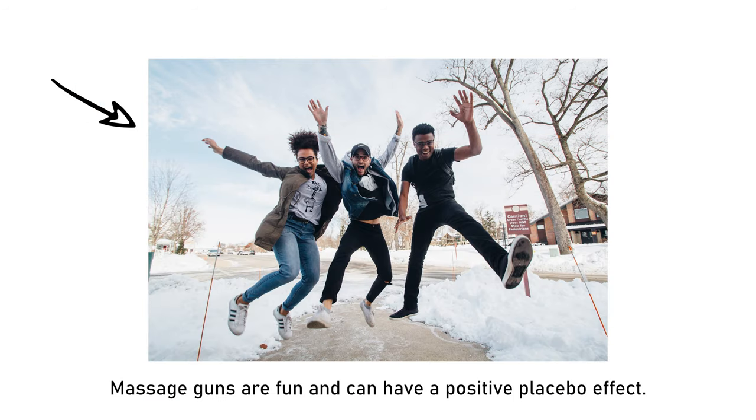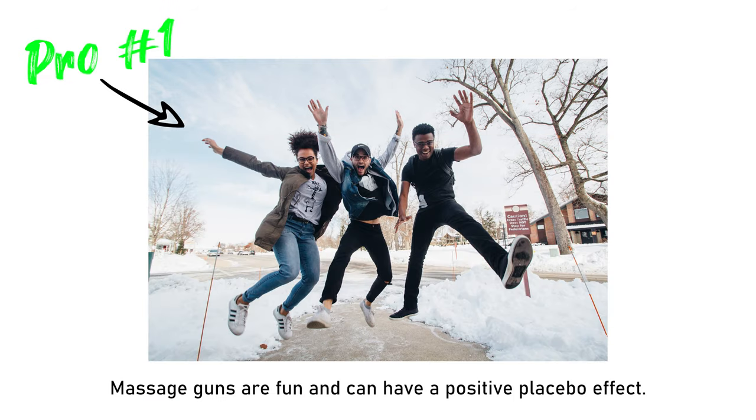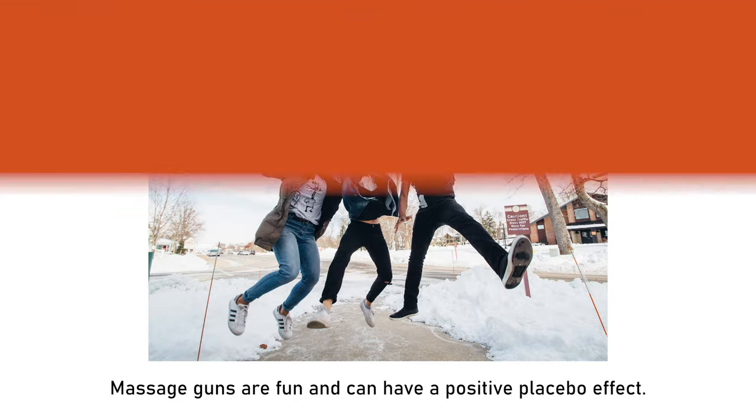For one, massage guns are fun. It can feel like it's doing you a lot of benefit, which has a positive effect on your mental outlook and can even cause a positive placebo effect. People often scoff at the placebo effect when in reality it can be a very influential force. In fact, I say, and I'm not alone in this, that the placebo is the best medicine we have.